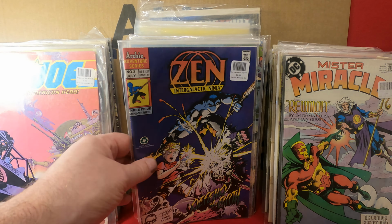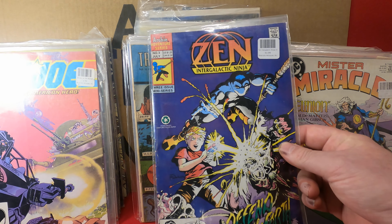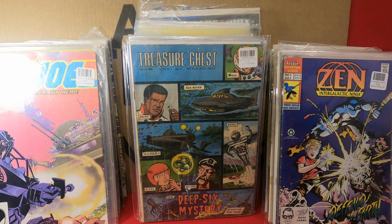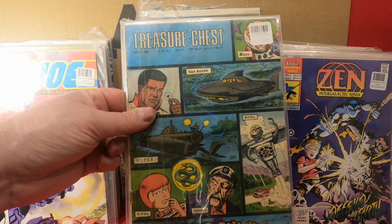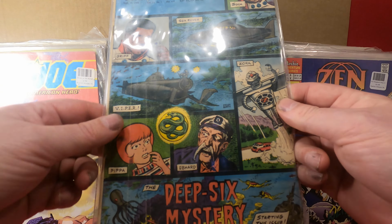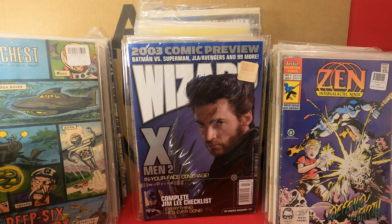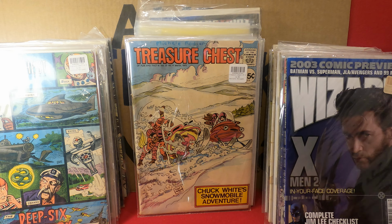And there's the cartoonish Zen from Archie Adventure Series. And that's Number 3 of the miniseries. This box is extremely random. There's no rhyme or reason how it's put together. Treasure Chest, Volume 24, Number 1, 1968. Another wizard that nobody cares about.